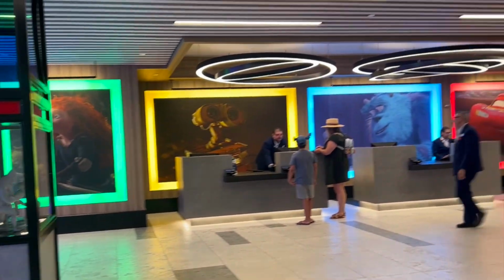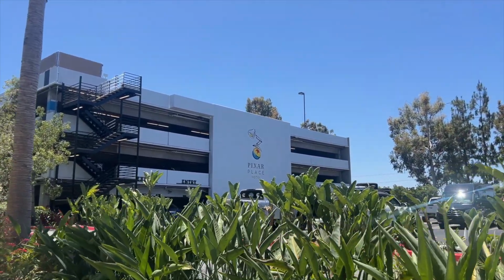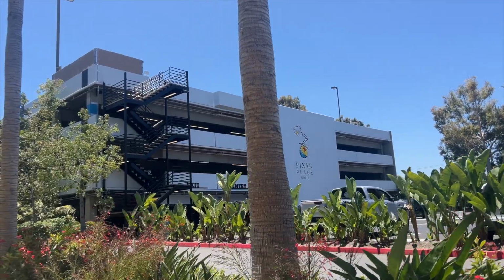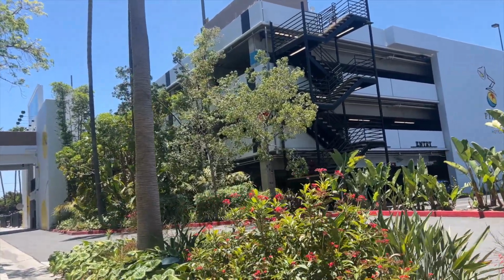As a Walt Disney World family, we have stayed at every Disney Resort Collection hotel in Orlando, so we wanted something different, and Pixar Place definitely gave us something that we do not have. We love Pixar, so having a complete hotel that is themed after that is something that we wanted to experience.